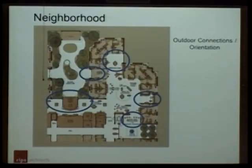Okay, and then these nodal points that I talked about, all these different things. One of the things that was very important in this plan is that each one of these had a connection to the outdoors. And you can see based on where the sun might be, it's different at each one of those locations, different times of the day. This might be north directly up, so at one time of the day the sun's coming in, rising on this side. One time of the day, it's setting on this side. So you're getting different qualities of light in the community all day long.